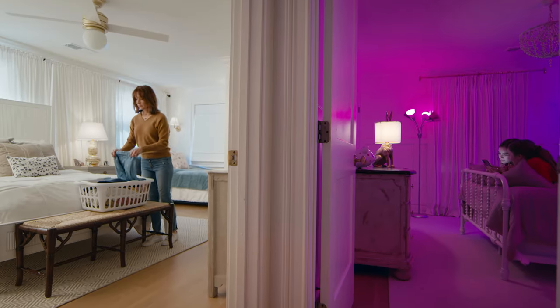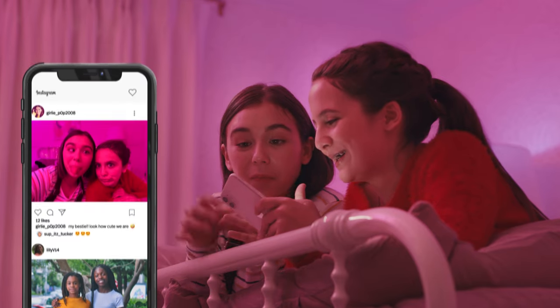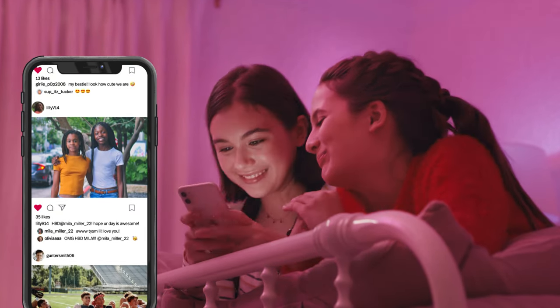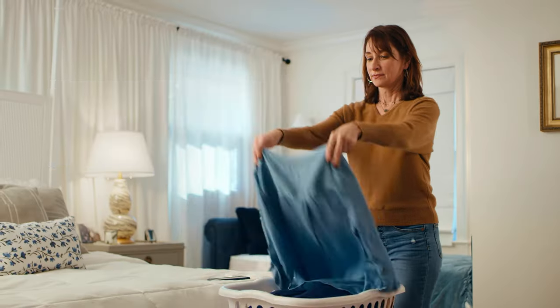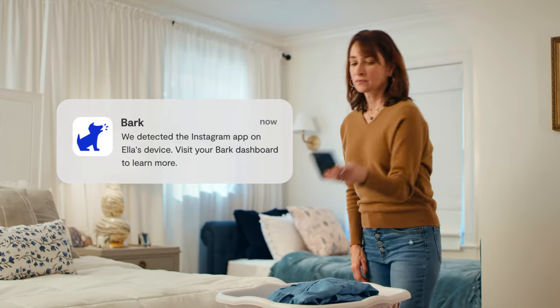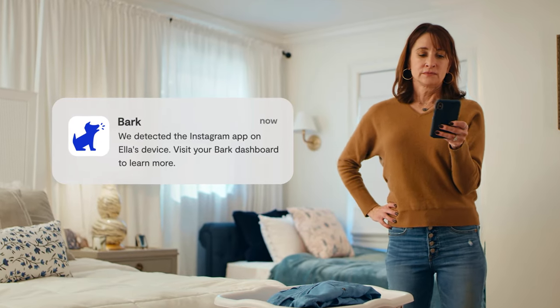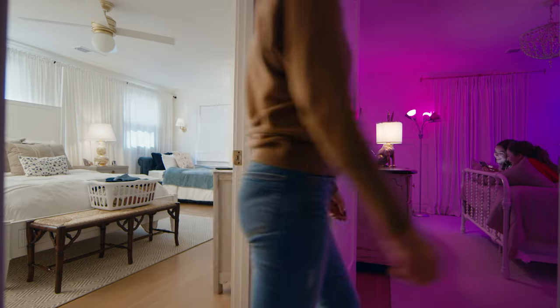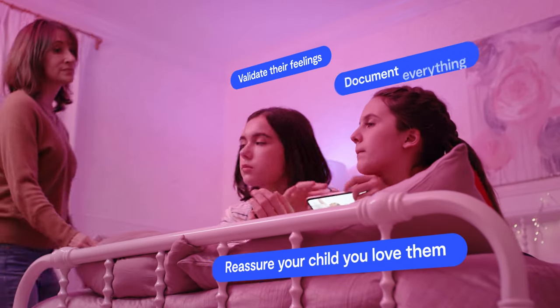On devices, Bark monitors your child's text as well as any photos and videos they take. Apps are monitored at the account level, which means that even if your kid logs into Gmail at school or Instagram on their best friend's phone, you'll still get alerts. These alerts, sent with expert recommended ways to handle them, give you the chance to check in and even turn them into teachable moments.